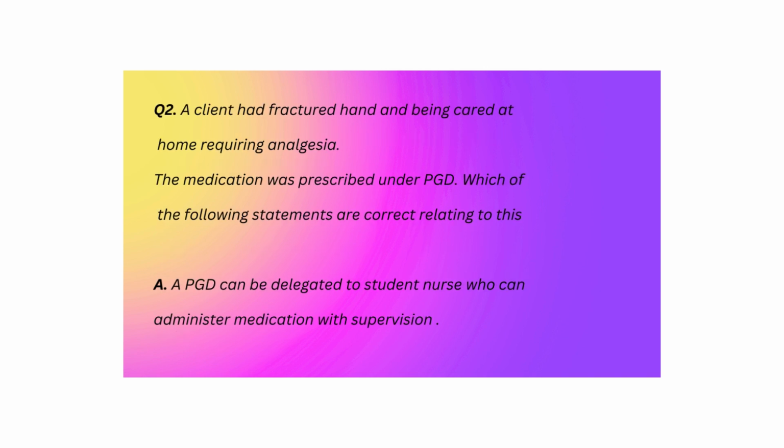Q2. A client had a fractured hand and is being cared for at home requiring analgesia. The medication was prescribed under PGD. Which of the following statements are correct relating to this?